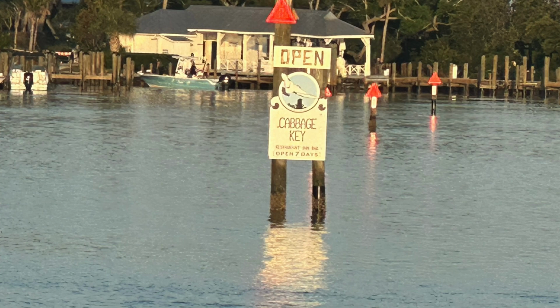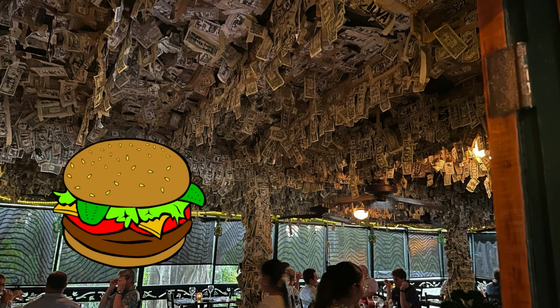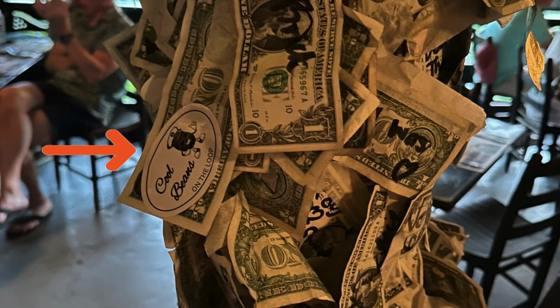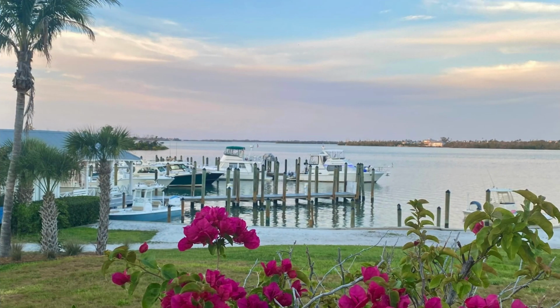Our destination, Cabbage Key. We had come to see where Jimmy Buffett got his inspiration for the song Cheeseburger in Paradise, and also see the famous dollar bill bar and leave our mark in the form of a Cool Beans sticker. They have docks outside of the restaurant, so we tried to arrive after the lunch crowd, but didn't really, and ate dinner there and spent the night. Pricey, but glad we went. We even saw manatees that live right there in the marina.